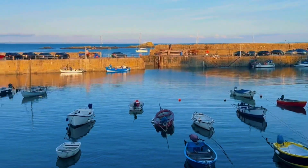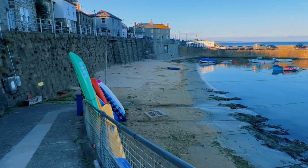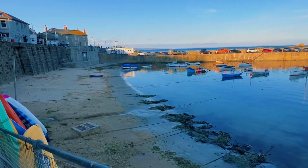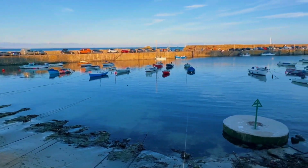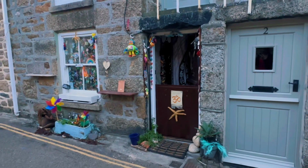It's also commemorated in the Garden of Remembrance, which I didn't get to see, but I really want to come back to this place. I'd love to come back at Christmas actually and try and capture the apparently spectacular light displays they have here.